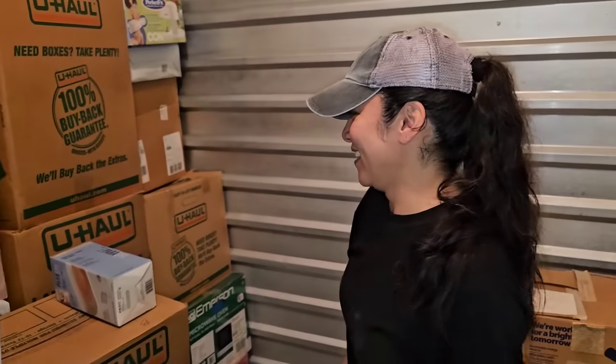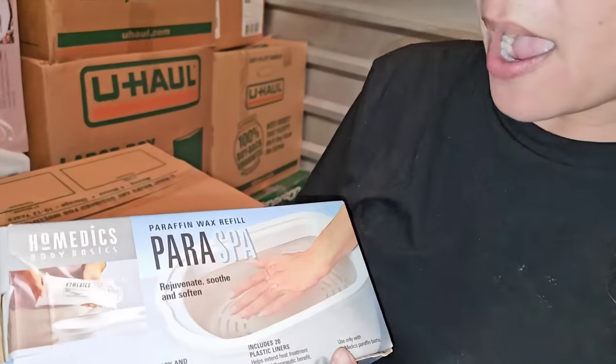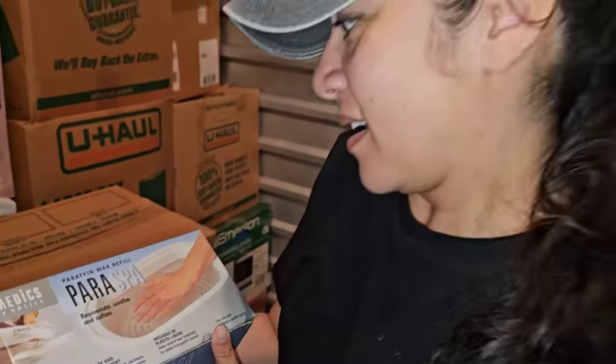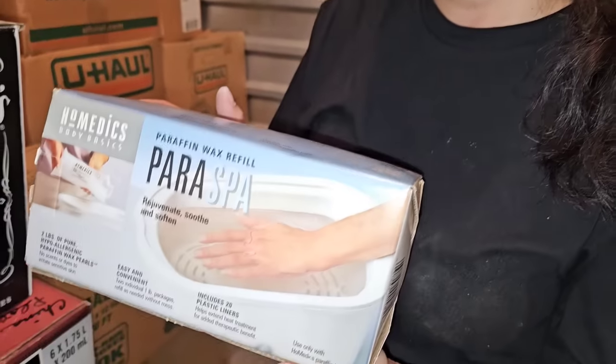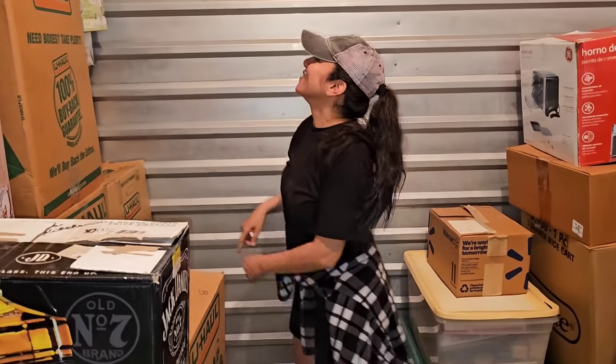What happened to that spa thing? You don't even have running water in the toilet in Otter Creek and you want a spa. Look, this goes with the spa. Yeah, not happening. It's paraffin wax. I've never done this before. Now you got me a paraffin spa. Yeah, all right, see? Ladies' night, spa night. Who's in? Absolutely. I'm not.